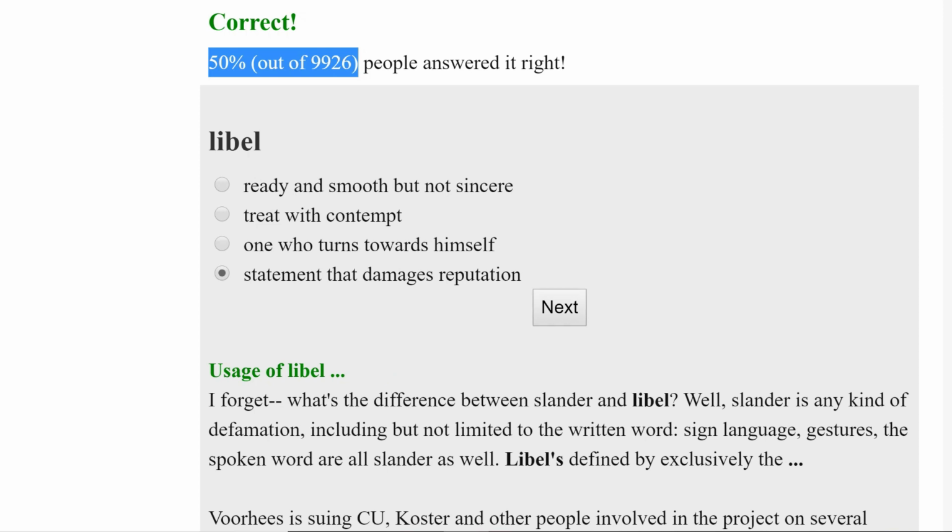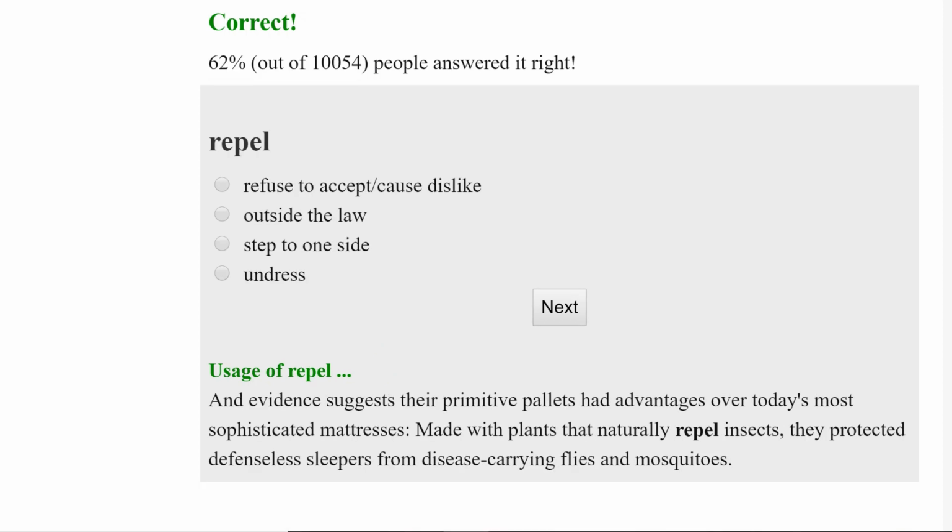Libel, a statement that damages reputation. To repel, that's to cause dislike. You can also think of it as defeating something, like the army repelled the enemy army, okay, to defeat it or push it back. But it can also be thought of as to cause dislike. That smell was repellent. It repelled me, caused me dislike.